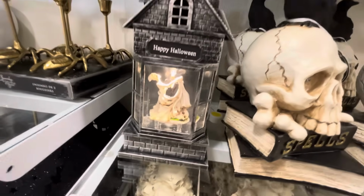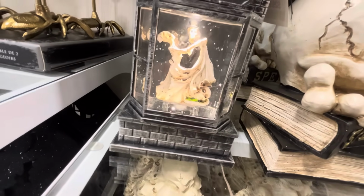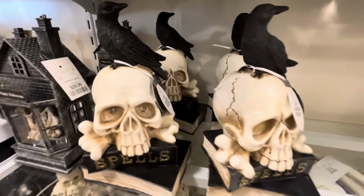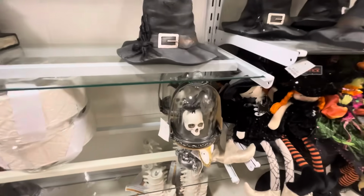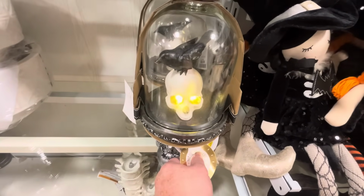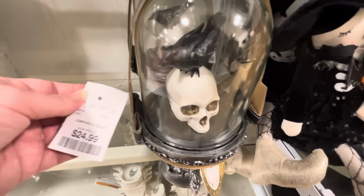This one's really cool. I like that. I definitely got a spooky vibe going on. $30. I feel like that has gone up since last year. It's giving Edgar Allan Poe vibes. This, I think it's called a terrarium. These were really popular a few years ago, $24.99.